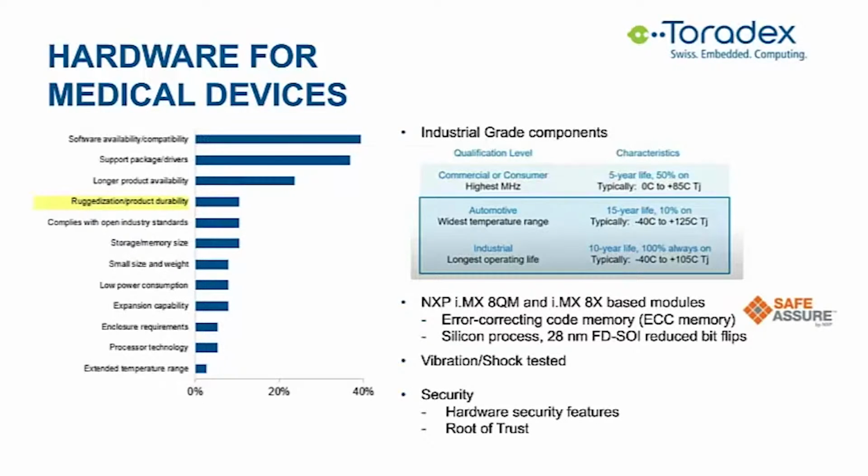Now, ruggedization and product durability. This is crucial, especially for critical applications, as safety can directly depend on it. This is a strong focus for Toradex. We get the common question why our products are a little bit more expensive than some of the popular maker boards. And a lot of the reasons are basically on this topic. We are using industrial and automotive grade components. They are designed for a much longer lifetime than commercially qualified chips.